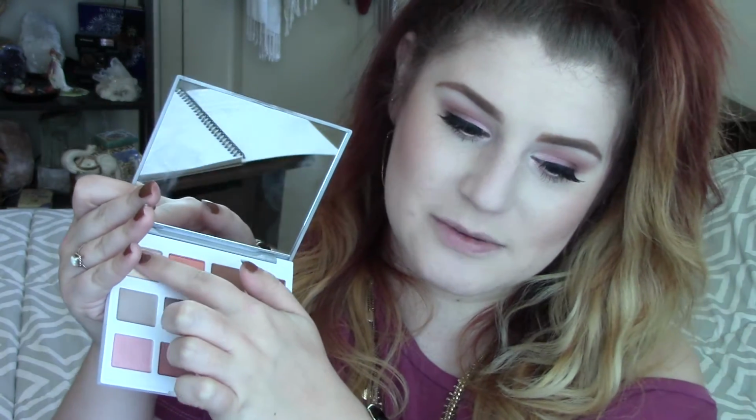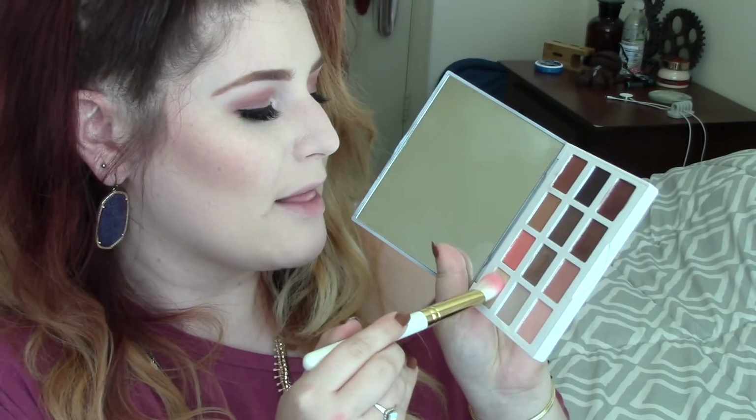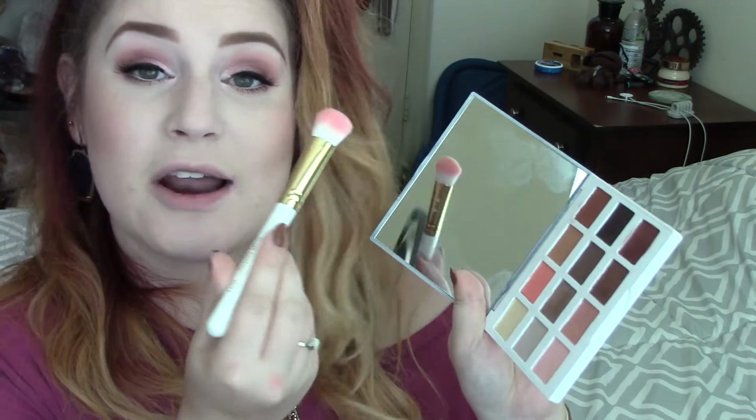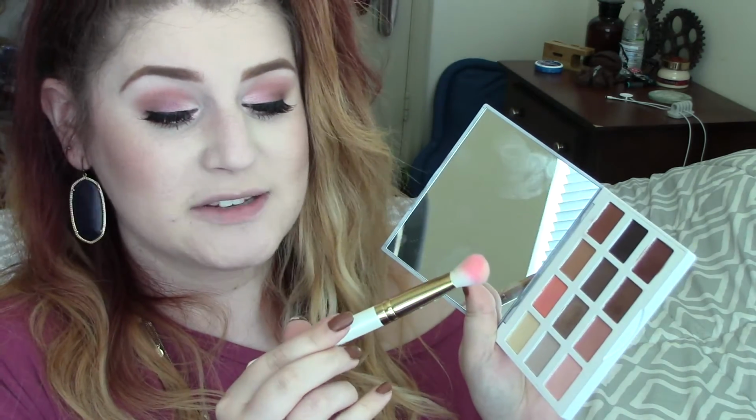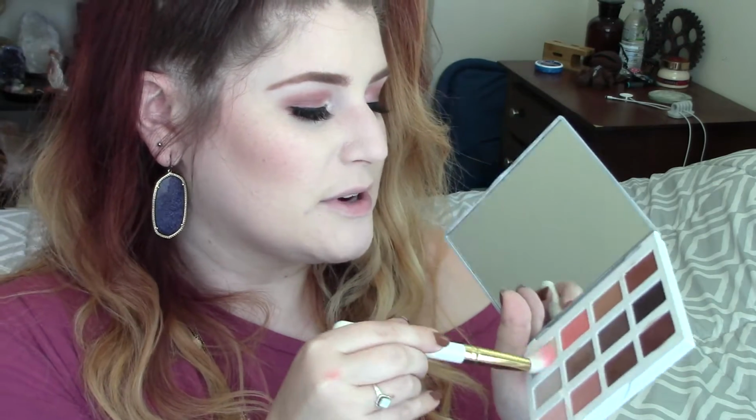But I'm gonna put a little something on top of it as well. For some reason my lighting keeps going in and out because I guess it's cloudy today. I'm gonna take this shade on my finger here as well. Oh no, I have a brush for this. What am I doing? Okay, so now I'm gonna take this shade from the Marble palette, and I'm gonna take it on this brush that I got in my Ipsy bag. I'm not sure what the name of it is. It'll be linked down below. It's a small contour W7 brush.